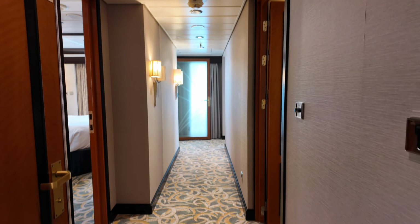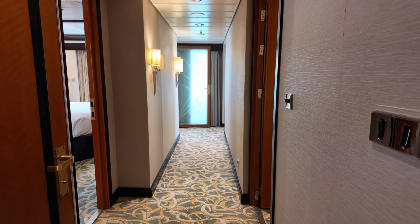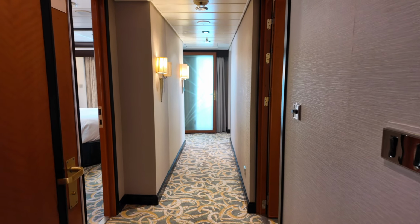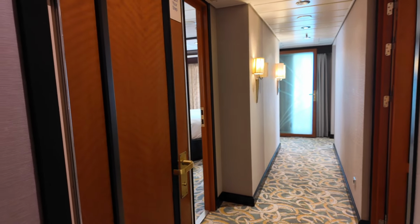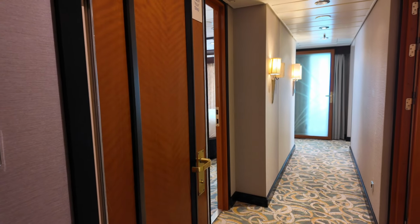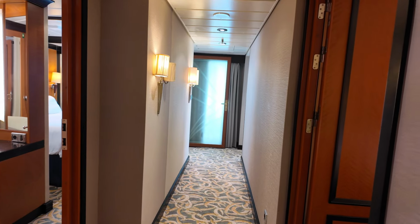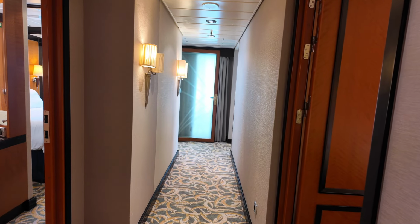And let me turn you around so you can see the initial view that you get when you enter the suite. We are being greeted by this long corridor and a door right here, which will be our bathroom number 1. I will show you this in a second. And right here we will start with our bedrooms.